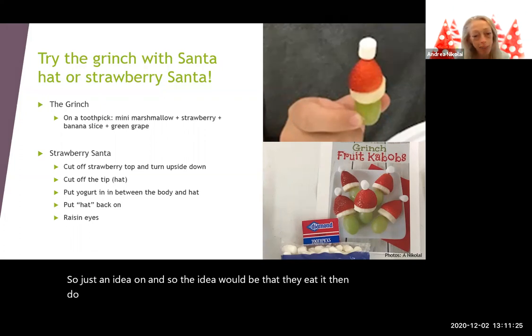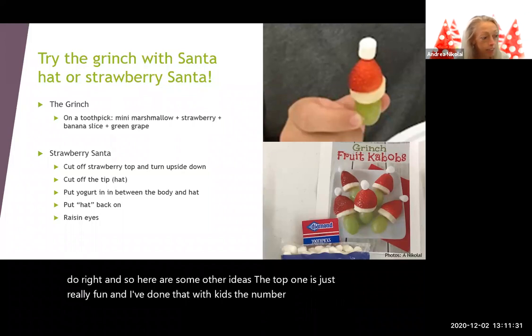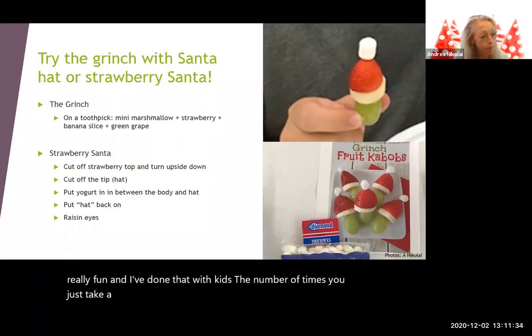And so here are some other ideas. The top one is just really fun, and I've done that with kids a number of times. You just take a grape, and then you add a slice of banana and then a strawberry, and you put a marshmallow on top.